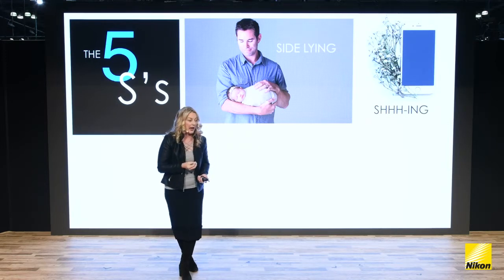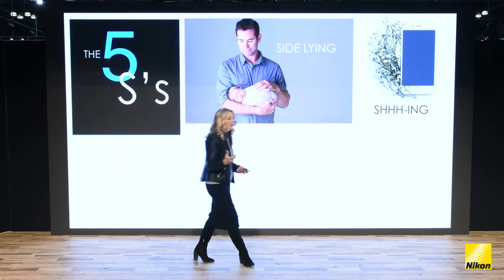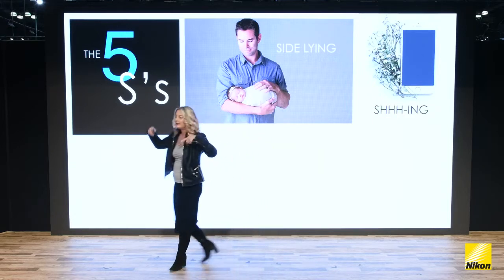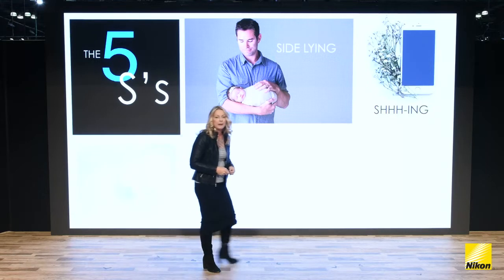Secondly, making the shh sound. I use an iPhone app called the white noise app. We put that in the studio right next to baby's ear, literally right here on full blast, because their hearing is not fully developed at this time. And it replicates the sound of the blood flow in mama's womb. They love that sound, okay?